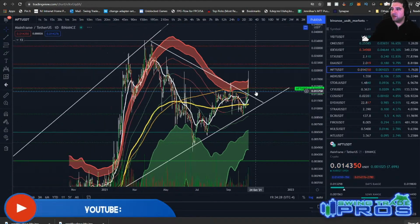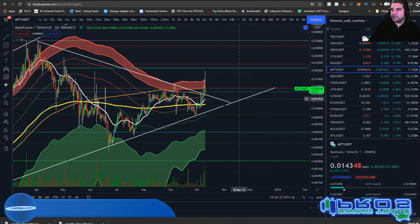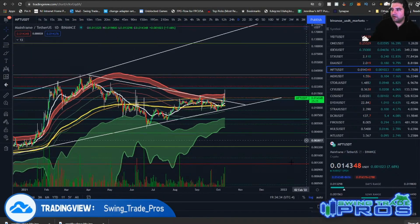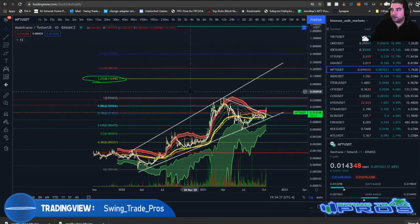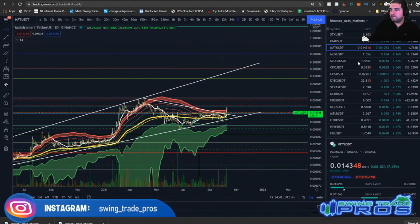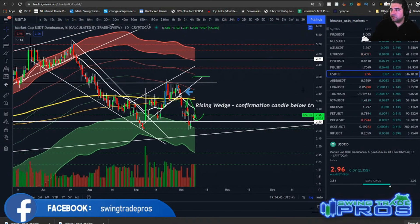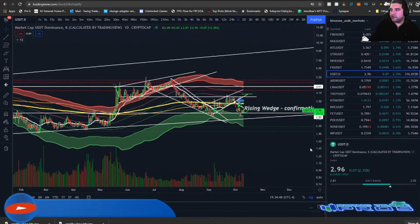So Mainframe actually really broke out here, just getting lots of profit taking at this like 2 cent area. This was an SCP call out that we gave, and this one actually did pretty well. There goes Tether, man. Tether is starting to rip. So watch your trades, boys. Watch your trades.